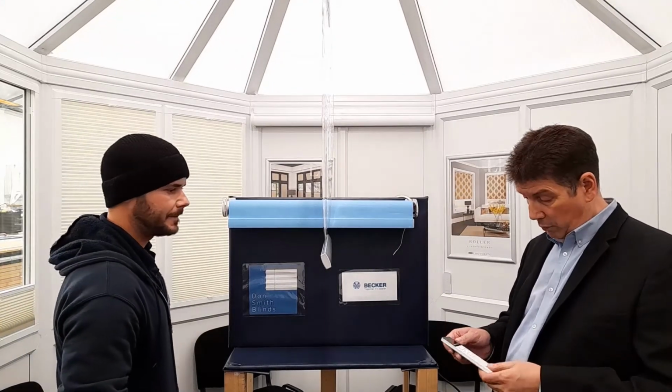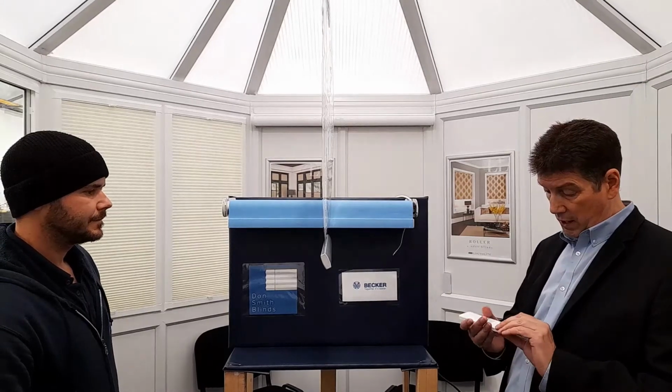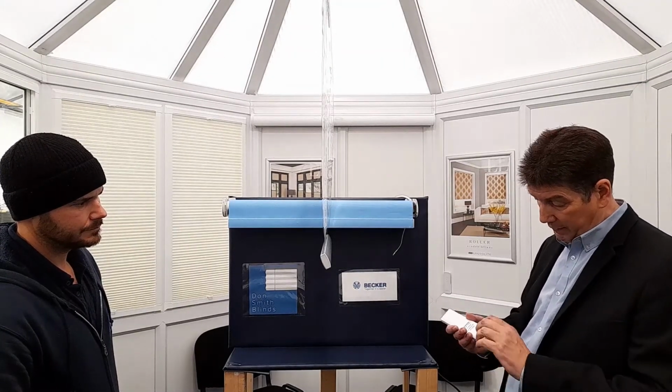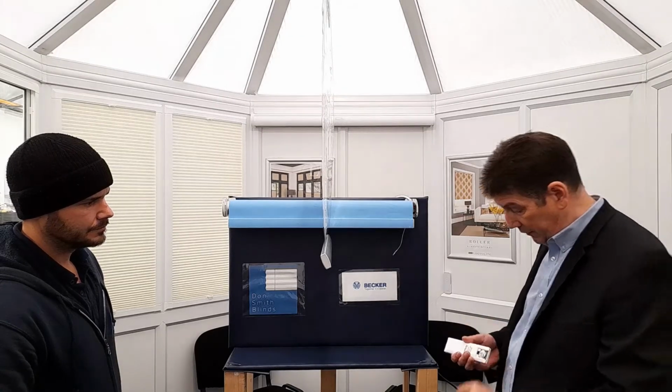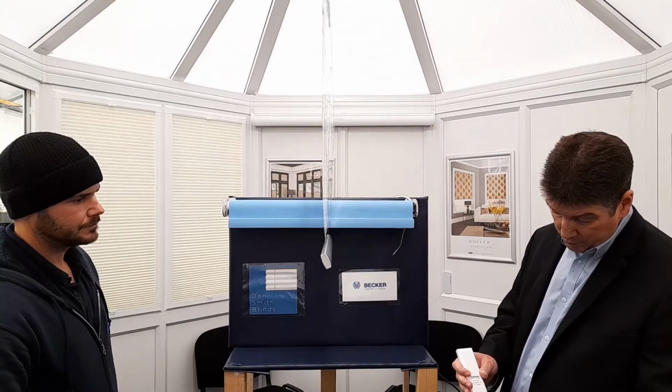But yeah, so what now? How do we program it? Where do we go from there? Well, first thing we're going to do is pair up the handset. You do that on this handset. There's a program button in the back. You can use a little pin like you do on most systems, but on this one you can also just use your thumbnail on there.